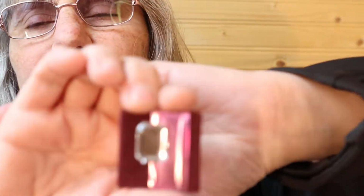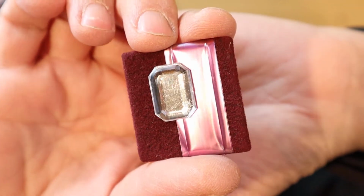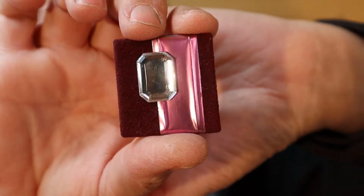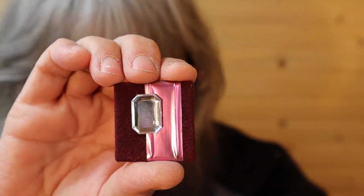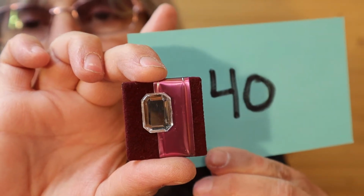These are artisan made, just clip-on earrings, so they're not pierced, but they look like a present. Like velour kind of, and the rhinestone. Just cute little earrings, very lightweight. Number 40, clip-ons. Brand new, never worn.